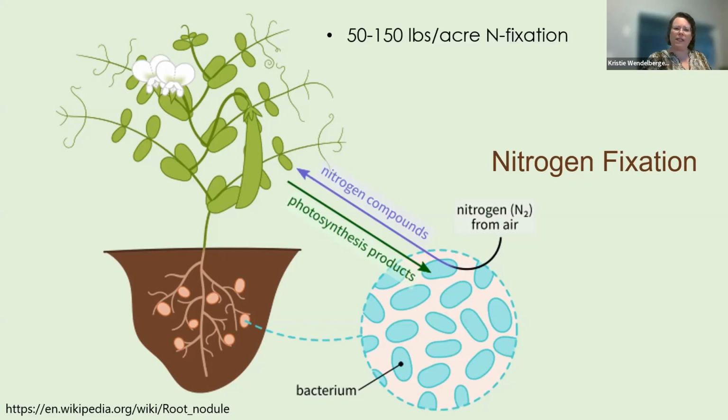You can get 50 to 150 pounds per acre of nitrogen fixation, depending on the legume that you use. You can reduce the amount of fertilizer needed if you're growing cover crops and you're adding nitrogen to the soil, and you have a heavy nitrogen feeder cash crop coming ahead. You might be able to eliminate adding a nitrogen input at the beginning of the season, or you might be able to reduce it and at least not put as much down.